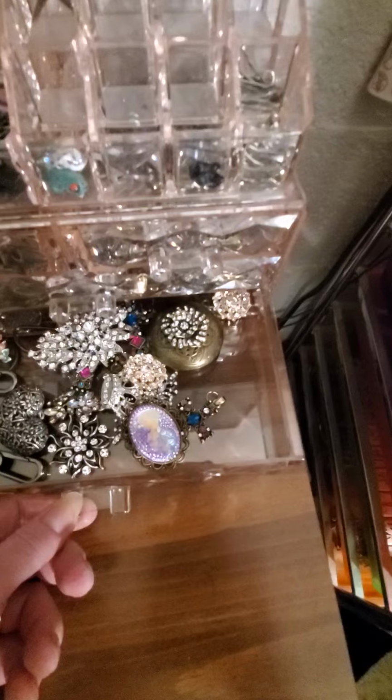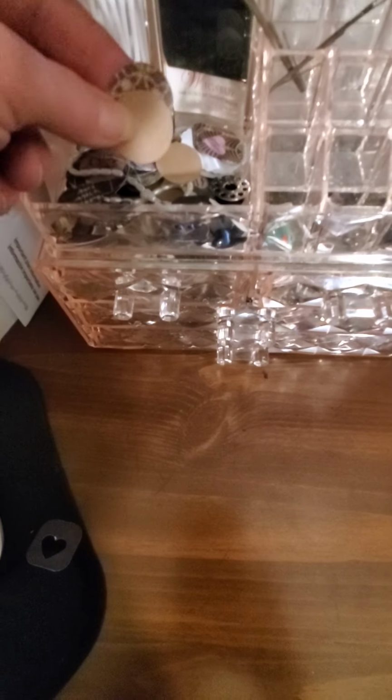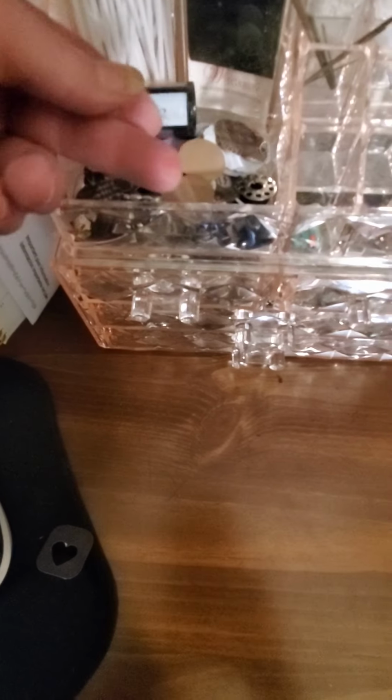I have bling and all that good stuff for the covers of my journals. So yeah, up here I just keep random stuff. I have these for my policy closures, the little punch outs. Over here that's my computer that I'm working on getting a laptop, because this one's a good computer, but it doesn't quite serve my purpose for this job.